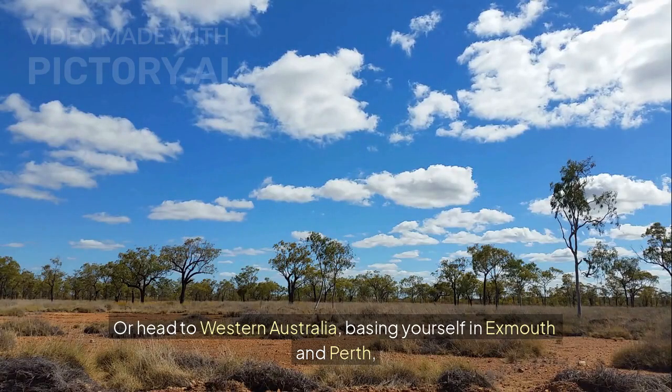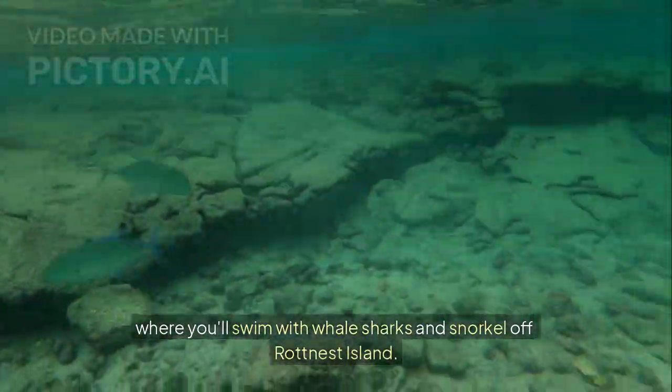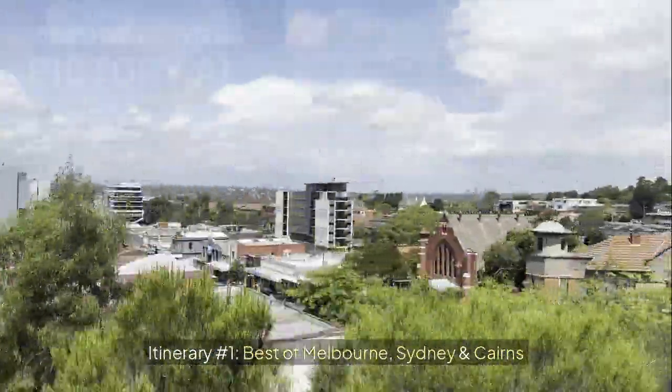Or head to Western Australia, basing yourself in Exmouth and Perth, where you'll swim with whale sharks and snorkel off Rottnest Island. Itinerary number 1, best of Melbourne, Sydney, and Cairns.